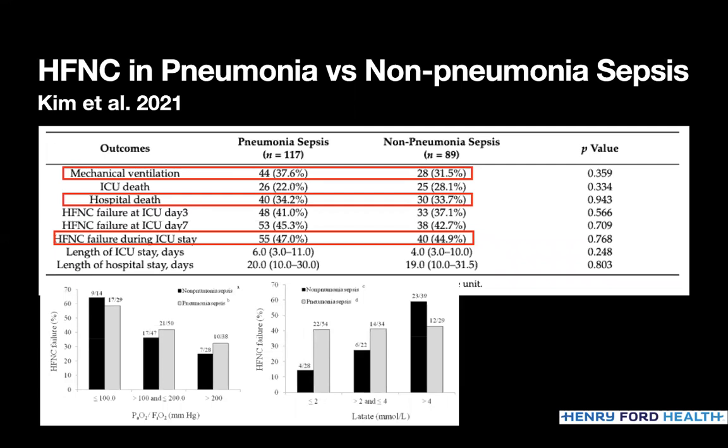And at the bottom, you can see what kind of patient population group we're looking at. That we're looking at fairly severe ARDS with sepsis as well, with lactates greater than 4 in a majority of patients. So this becomes applicable to our patient population.